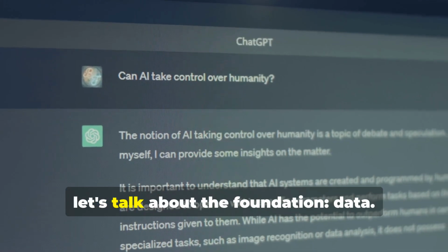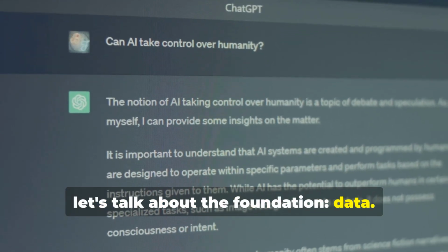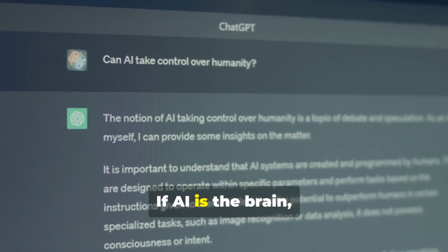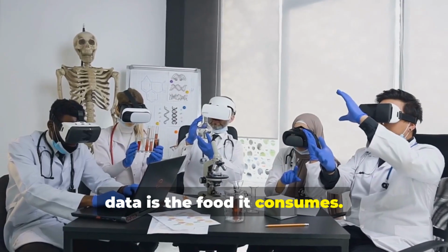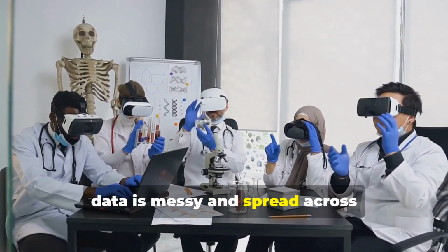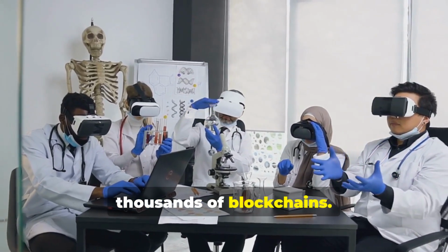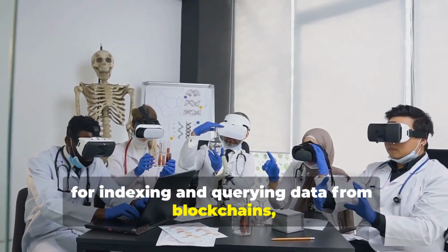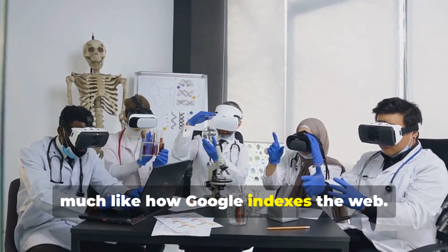Finally, let's talk about the foundation. Data. GRT. The Graph. If AI is the brain, data is the food it consumes. But in the world of crypto, data is messy and spread across thousands of blockchains. The Graph is a decentralized protocol for indexing and querying data from blockchains, much like how Google indexes the web.